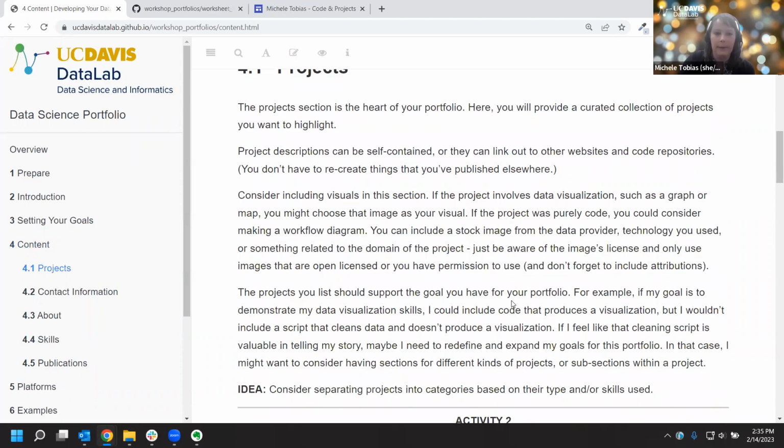Okay, so for your projects, this is really the heart of what you're doing here. This is the real reason we're building this whole thing in the first place, is to demonstrate our ability. And usually we're going to do that through the lens of projects.